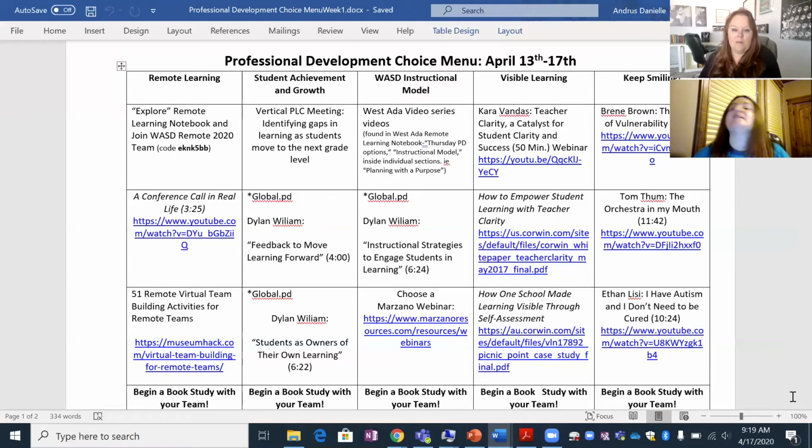Some different activities that they can participate in for their own professional learning. And then what happens is, next week's menu will be a living document. I'll just add it basically to the top of this document. So they still have the opportunity to revisit the April 13th through April 17th menu, and then have a new set of activities, materials, resources that they can access again to further their own learning.